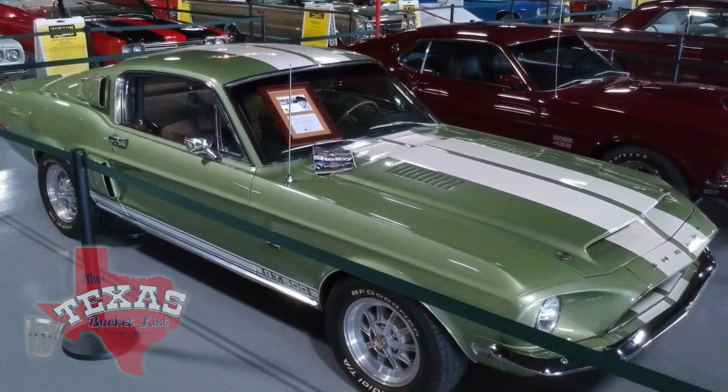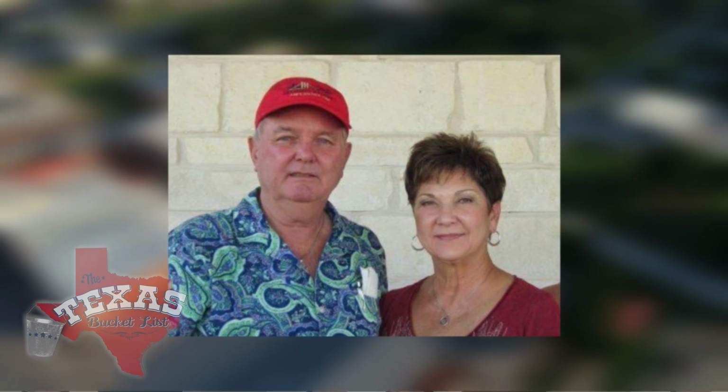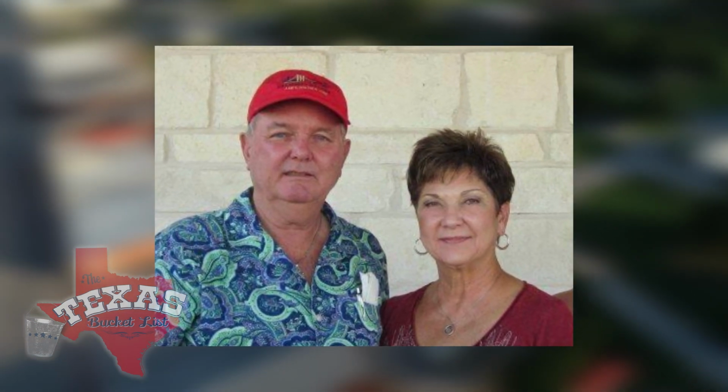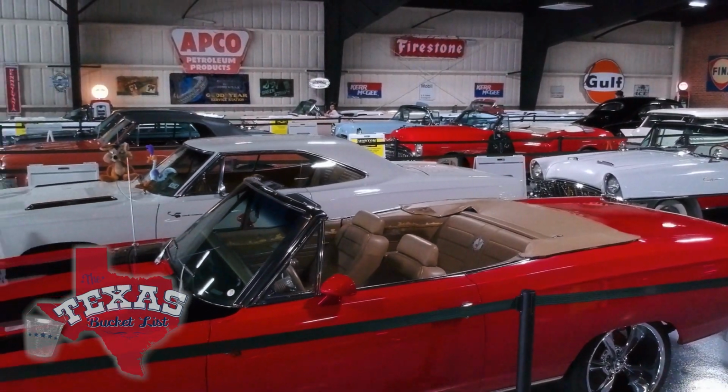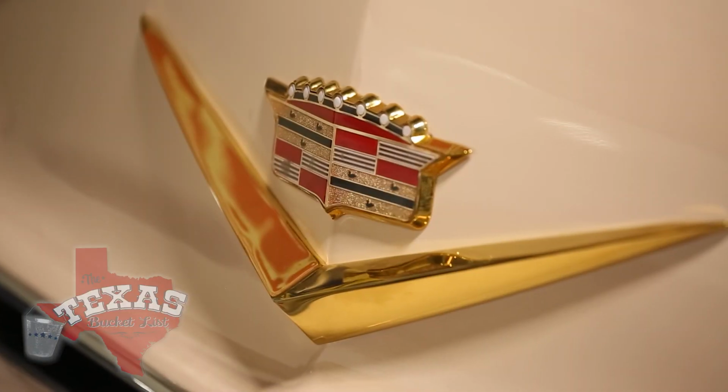This unparalleled clump of cars is so rare, it does beg the question. In a town of 3,000 people, what is this doing here? A lot of people ask me that. The reason why this is here is this is Mr. and Mrs. Horton's hometown, so why not put it in a little town in Nocona, Texas? Pete and Barbara Horton still call Nocona home, and during a very successful career in the oil business, Pete wandered into a car auction one day and was hooked.